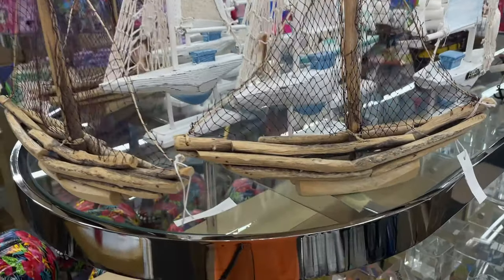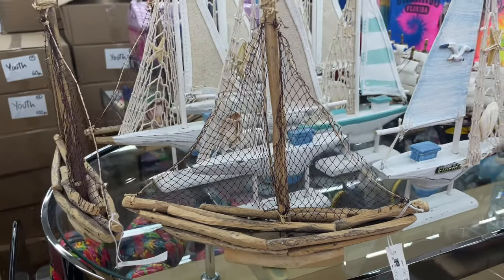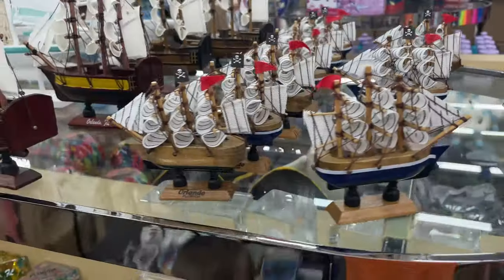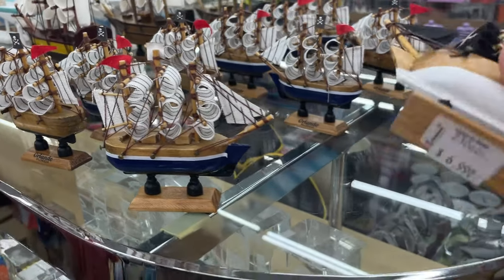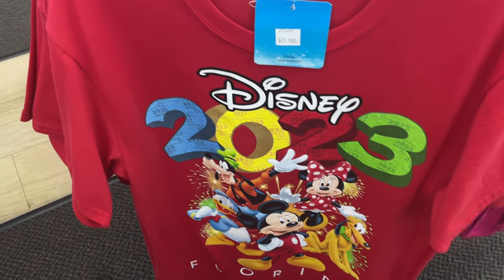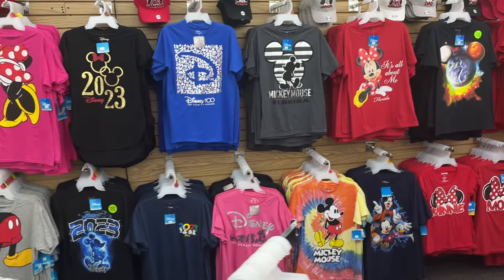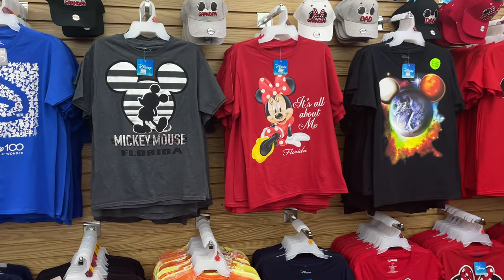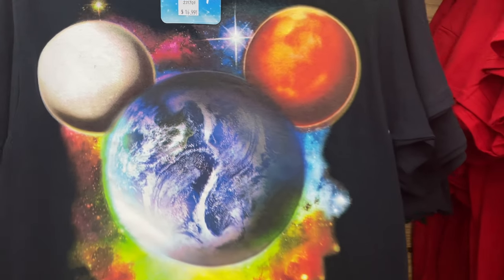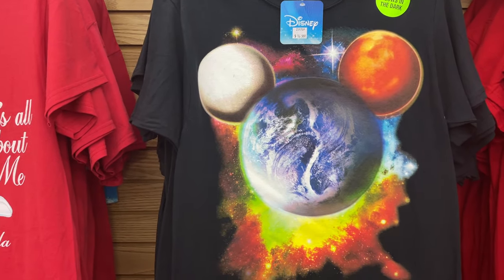Right here are some boats. And these are running for $8.99 a piece. Looks like they're made out of just sticks and a little net. But it is pretty neat. I like the... Right here, these little sailboats are running for $6.99 a piece. Right here is a Disney 2023 shirt for $15.99. So these are some pretty impressive prices. Very inexpensive for a gift shop. I like this one. This one's running for $16.99 as well. It's pretty cool with the moon, the earth, and the sun.